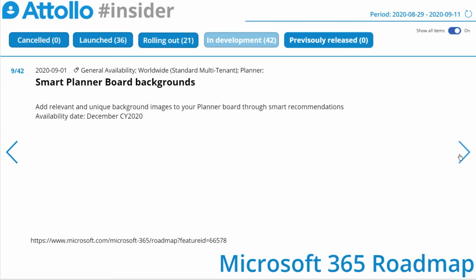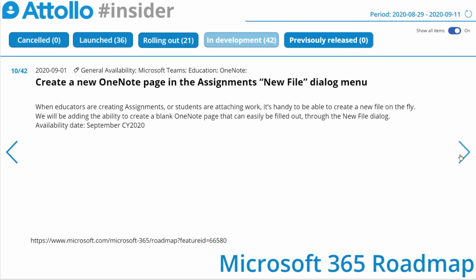Smart Planner board backgrounds. Add relevant and unique background images to your Planner board through smart recommendations. Oh, really? Background images on Planner boards? That's going to look horrible. No, I don't like that idea. Maybe I'm wrong. I don't think I am.